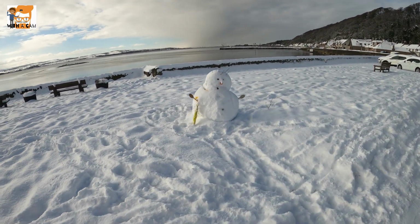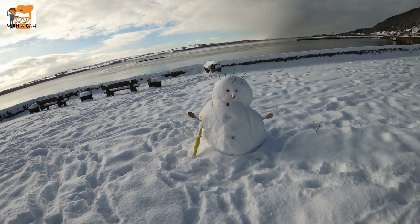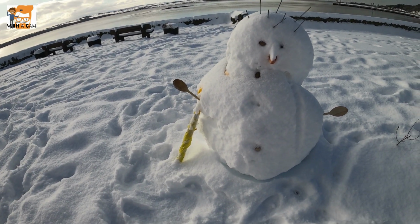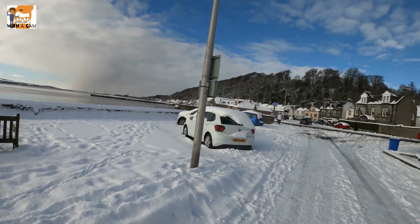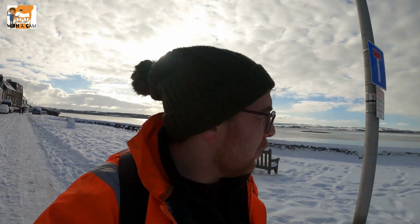Look at this guy. He's got wooden spoon hands. He's no wasted drunk. He's got an umbrella too. Which is interesting because he is made of water. We're back at the Promenade. We're at the Limekilns Promenade.